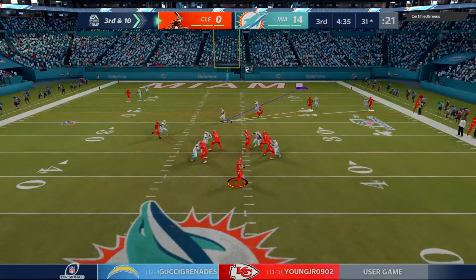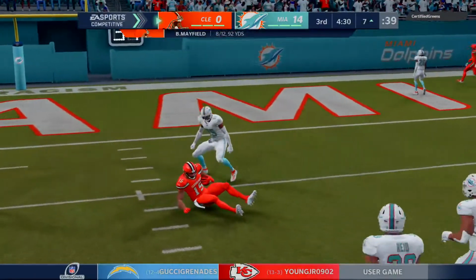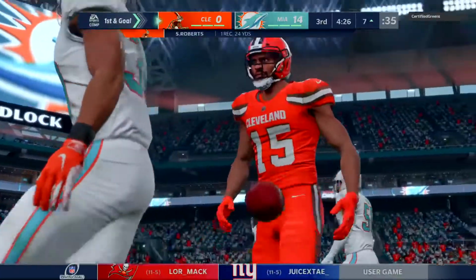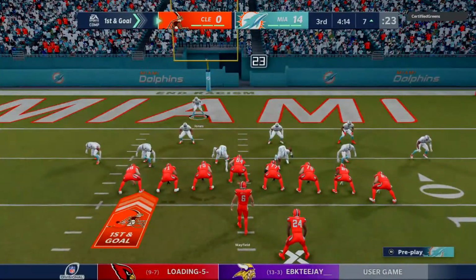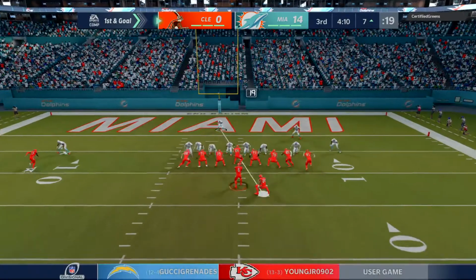From the shotgun, it's Mayfield. He finds Roberts, complete. And finally, down he goes as they work it inside the 10 to the 7. They're able to convert on third down, and that sets up a first and goal. It looks like a jumbo set with 3 tight ends here for first and goal.